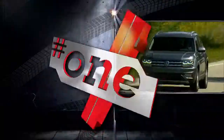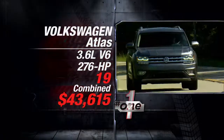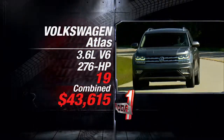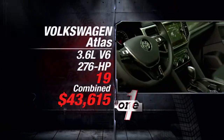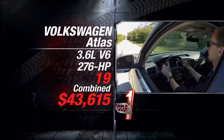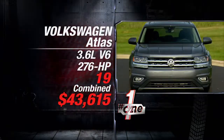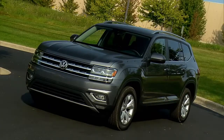That leaves first place to the new kid on the block, the 2018 Volkswagen Atlas with 4Motion. The 3.6-liter V6 and 8-speed automatic produce the least horsepower and lowest combined MPG among these competitors. But with a sticker of $43,615, it boasts the best price.